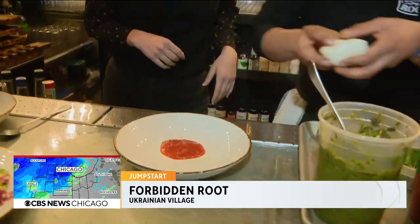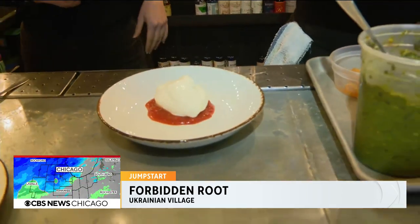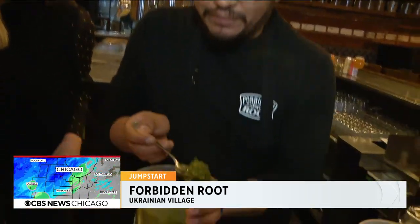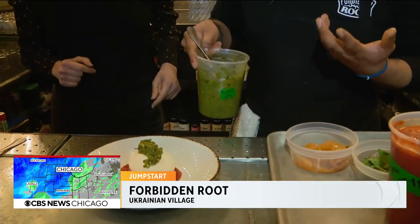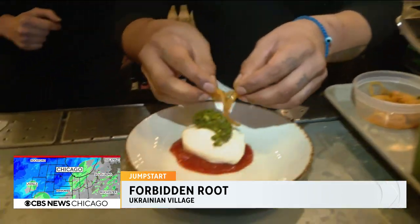Okay. We got our burrata in the middle. So you've got your good mozzarella. I never say no to a nice seasoning salt. Here we have our basil pesto, which a lot of people always ask if we make it with pine nuts, but this is actually made with sunflower seeds for allergies. Okay, amazing. We got some pickled banana peppers on there.